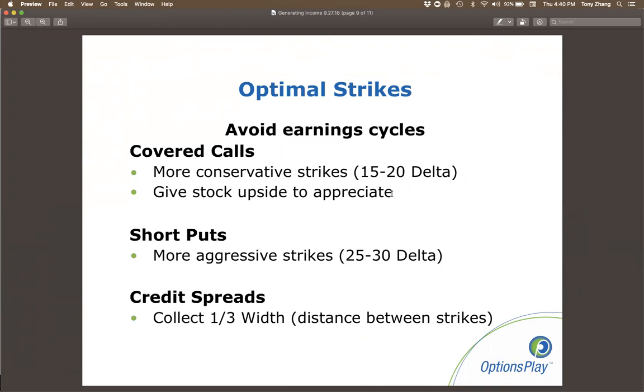And the one thing that really brings us in, we certainly tested a bunch of deltas, but the one rule of thumb that we think works pretty well in selling credit spreads is you want to collect roughly a third of the width. And when we say the width, that's the distance between the two strikes. So whenever you decide what the width is, moving those strike prices until you're collecting roughly a third of the width, that usually is what we consider the optimal credit spread, or at least a credit spread that you should be looking at to start off with.